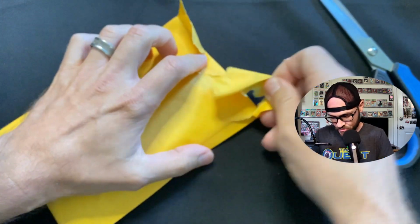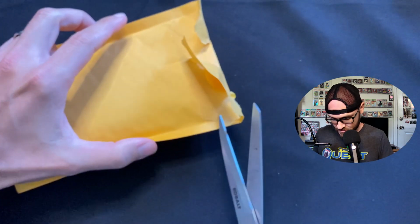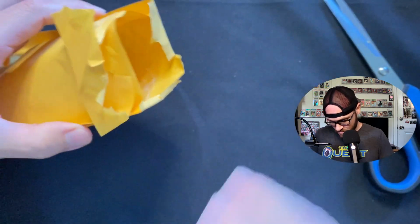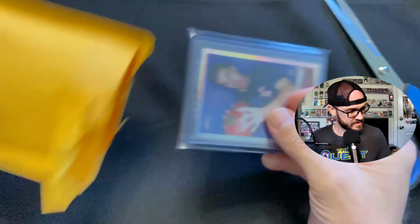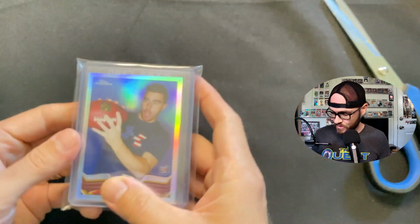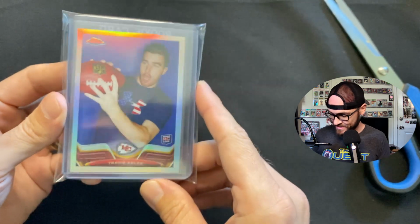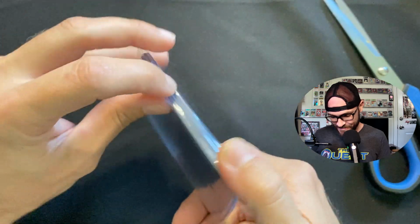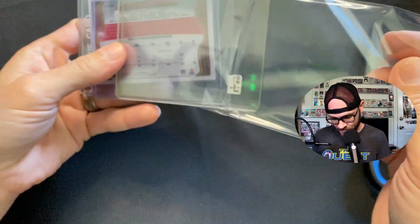Well, I was going to try and reuse that flap, but we'll just cut. Alright, let's see what this is. Boom! Yes! Yes! Now this one, I wanted to submit. Yeah, baby! Oh, the free top loaders.